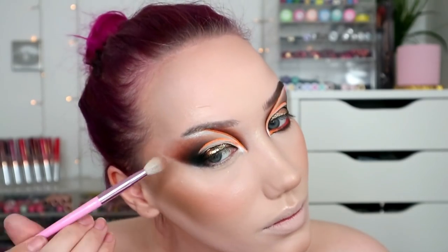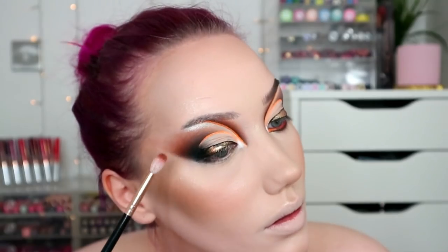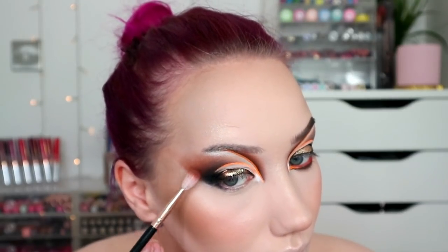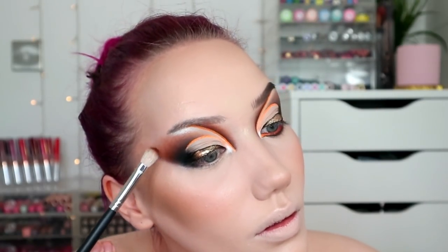So I'm just fanning around on the outside of my eye. I want to drag it out past the brow. Keep smoking it out, you know how I be. Just using the same palette, obviously, and a bunch of the same brushes. And then the lower lash line, I'm doing that thing where we drag it in a straight line on the inside, just because I think it looks really cool. And just smoking that out with a few more browns.